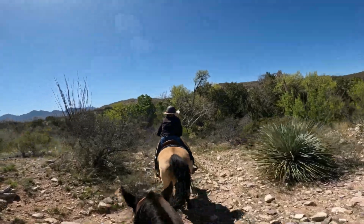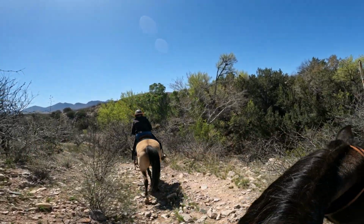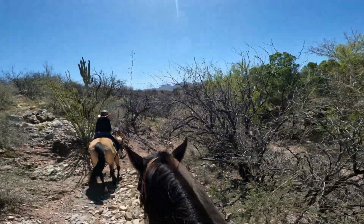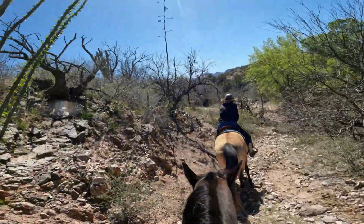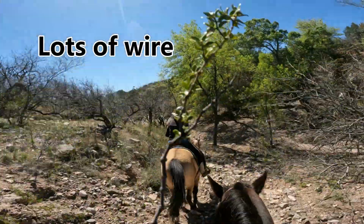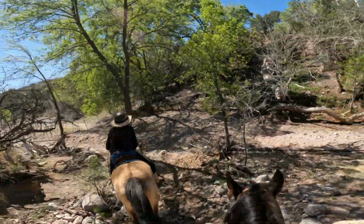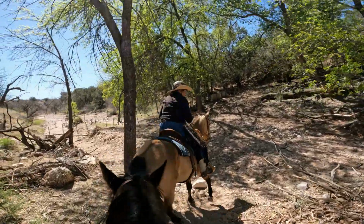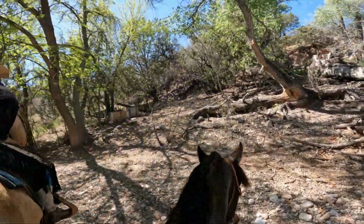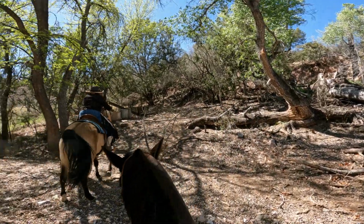Lots of rocks. We have a big old crow up there yelling at us. Okie doke. Meg is saying there's possibly wire, so we just need to be real careful. Okay, be very aware of wire. My goodness, this is beautiful back in here. Yes, and the crow is still yelling at us.